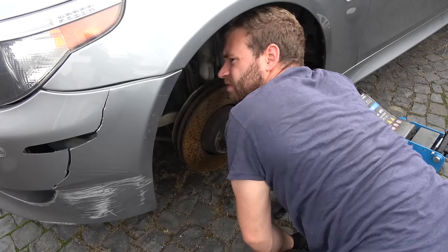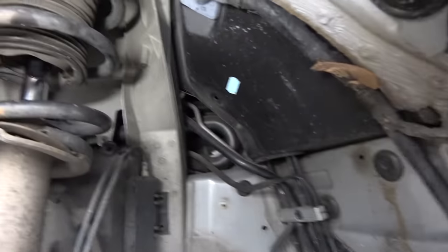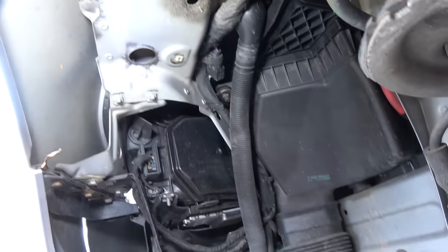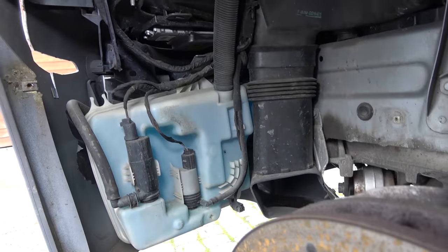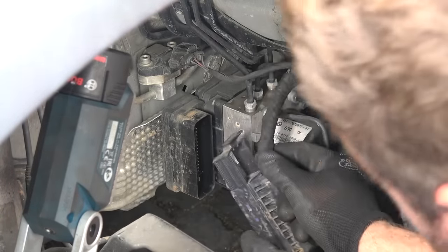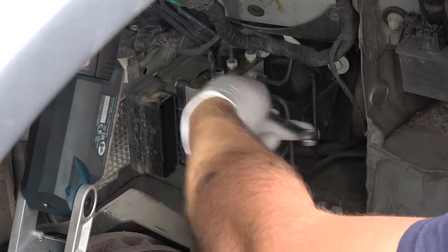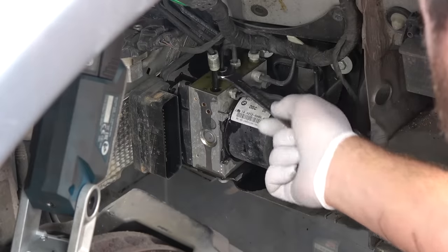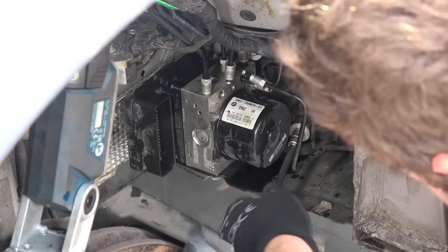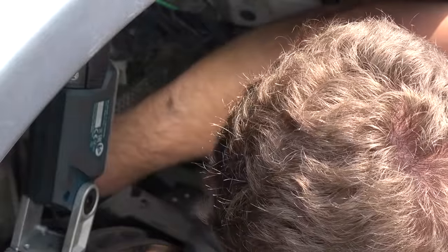So everything here looks good. So here's the pump that we need to remove, and if you look closer inside, there are no signs of accidents or repairs being done here. The apron, all of the metalwork looks original and intact. Out.